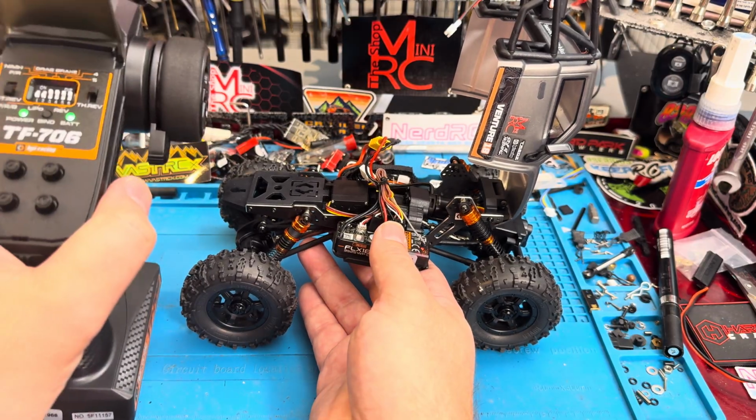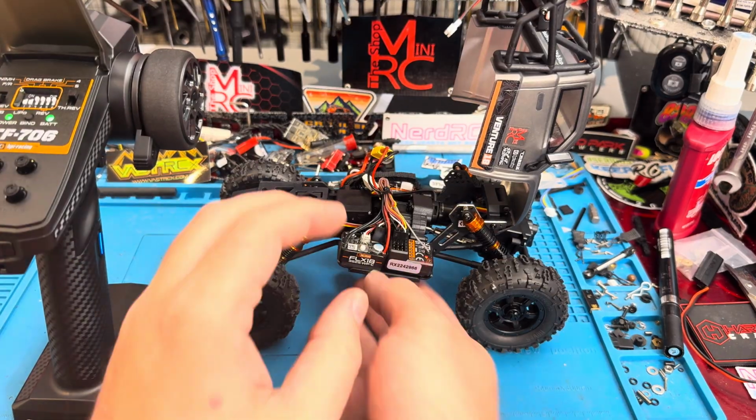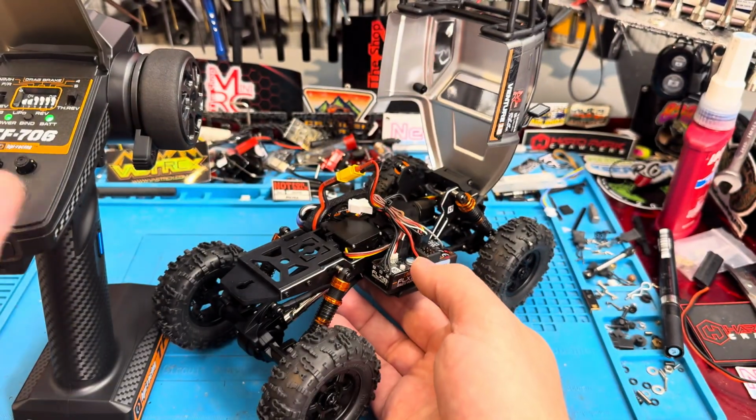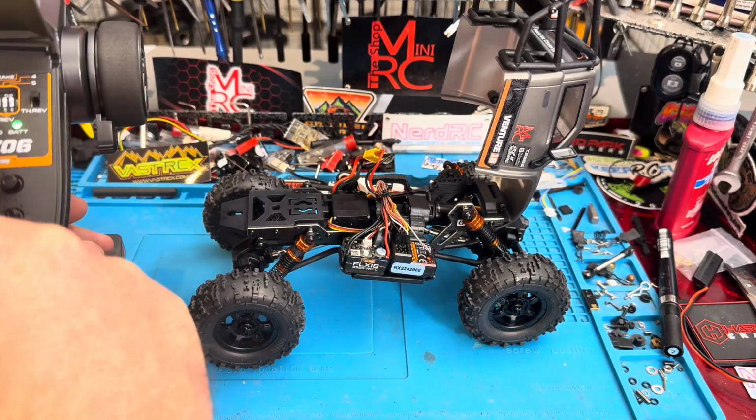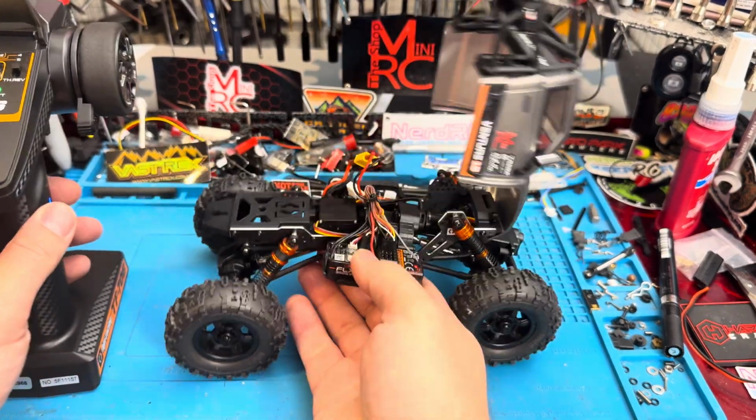So the only things that are really going to matter are your reverses for your channel 5 and 6. If we were to throw the servo into channel 5 and 6, this will reverse that. But the drag brake and the forward brake reverse, you have to change those settings in the ESC itself.